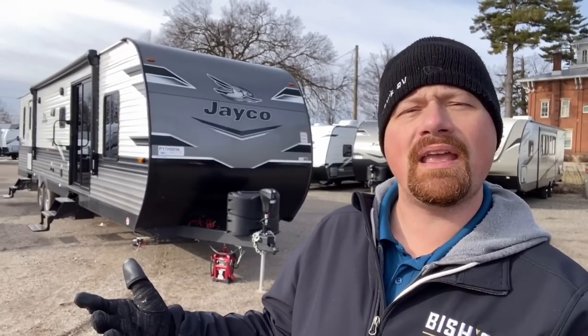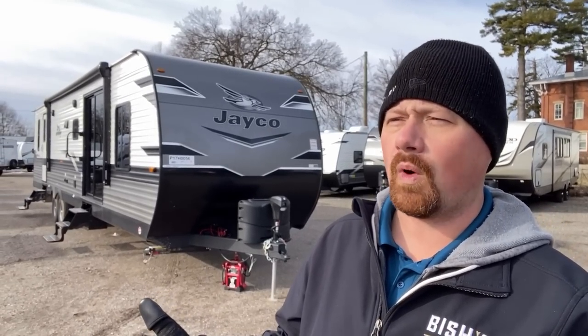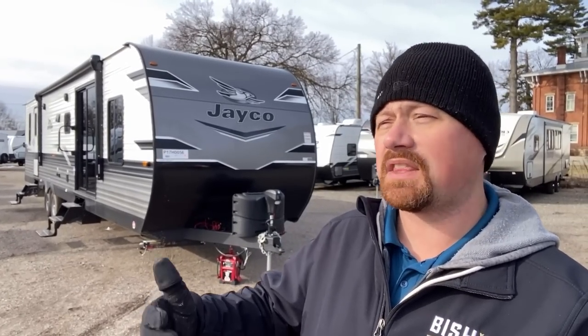Check that out. And let me know again, how would you want this one? Would you want it king bed, queen bed? Would you want it with the second queen bedroom or the front bunkhouse like we've looked at it here today?